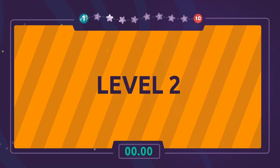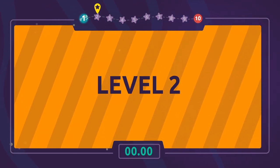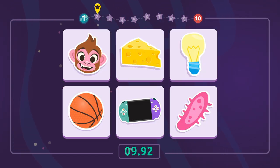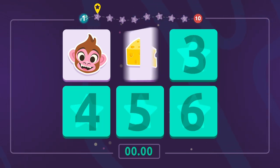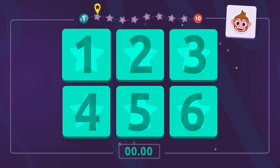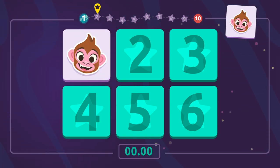Level 2. Memorize the pictures. Where was this picture? The picture we're looking for is behind number 1. Do you remember? Let's move up to the next level.